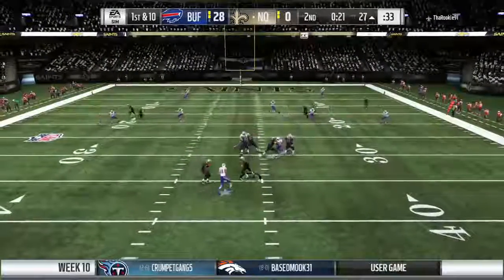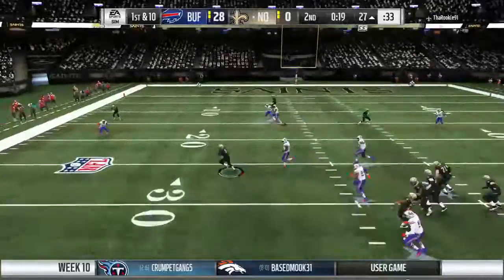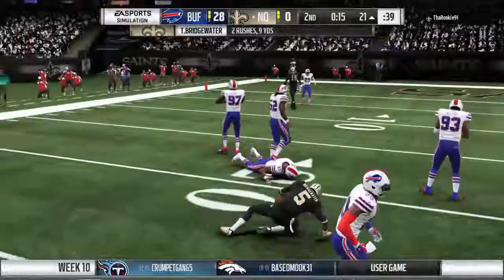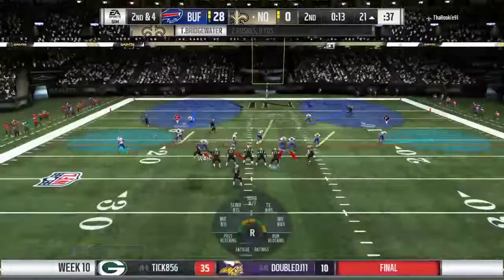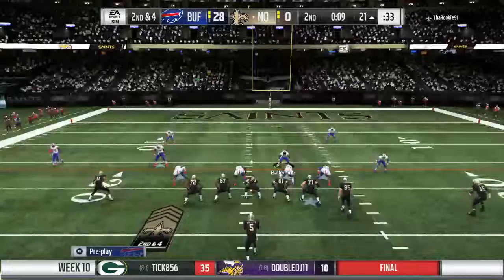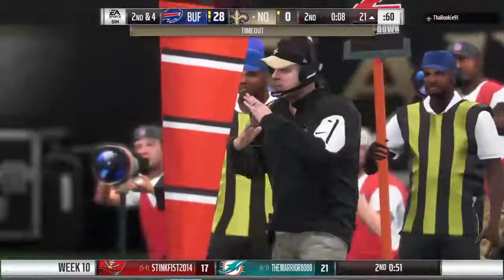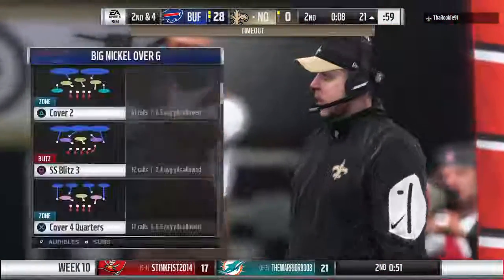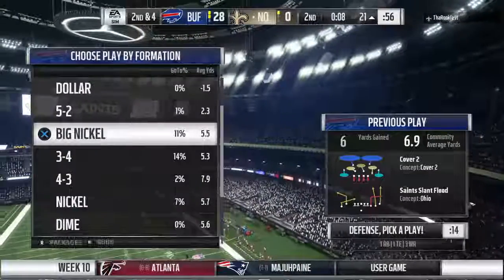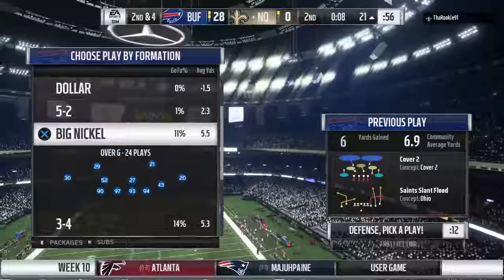On 1st and 10, Bridgewater. Dancing to his left. And he'll be brought down at the 21, just shy of the 20 in the red zone. The improv on the scramble there gets him 6, and it'll be 2nd down. Now a timeout taken. Perhaps a chance for one more quick play and then another timeout if they hurry. We'll see.